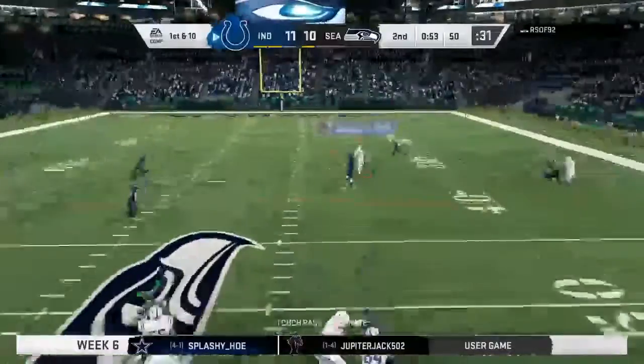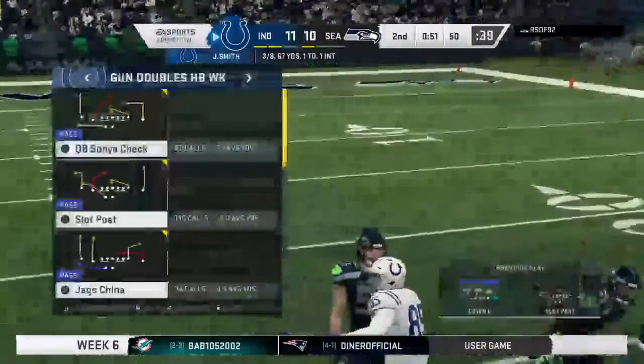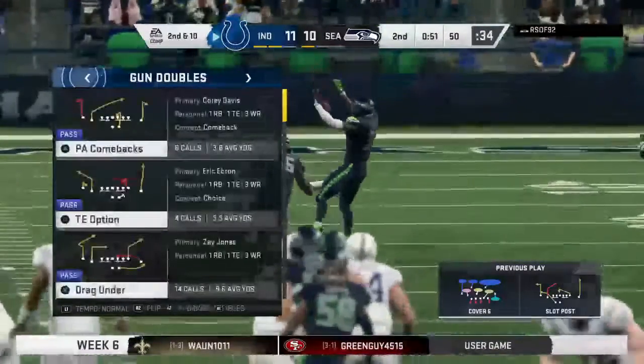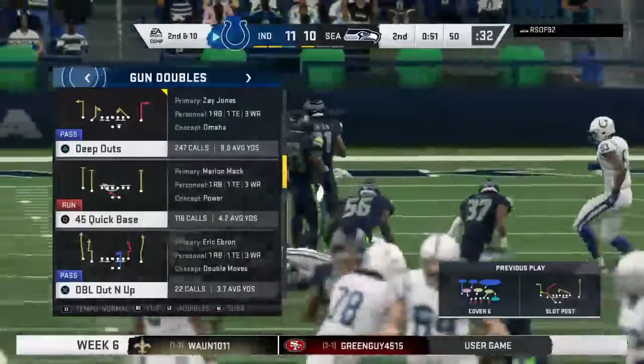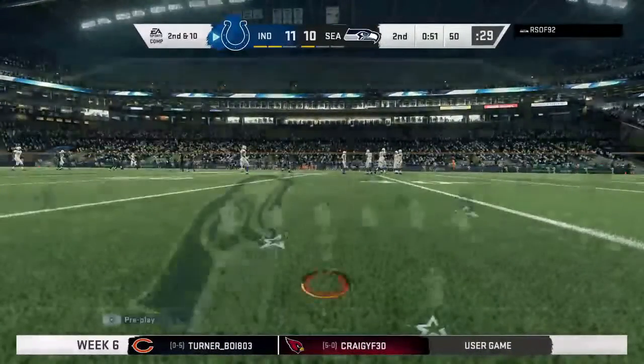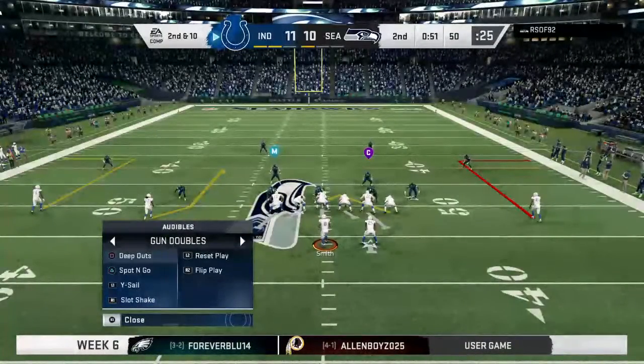From the 50, it's Smith. And that's going to be incomplete. Too tough to hold on to that one. It's 2nd down. The beauty of being able to play a zone defense, when you can sit back and see the ball coming out of the quarterback's hands, guess what? Creates a lot of confusion, kind of a muddle in the middle of the field where you can go make a play on the football.